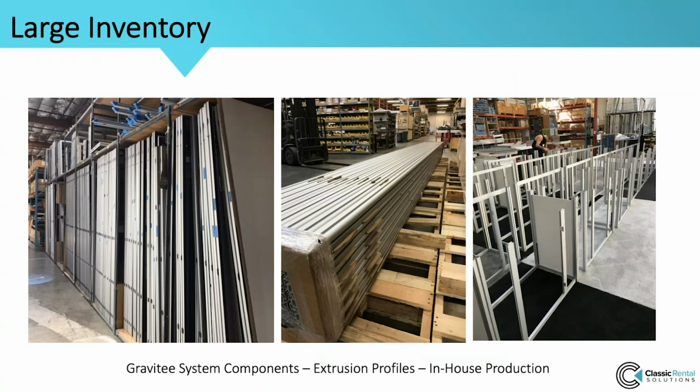And James, talk about our large inventory real quick. Well, we have a very large inventory of Gravitee panels, Lightbox parts, counter parts. Like Jim said earlier, a lot of our stuff isn't just sitting in crates. It's individual components that we pull together. This allows us to create a lot more options for everyone to use. So we pull the components to make each design.